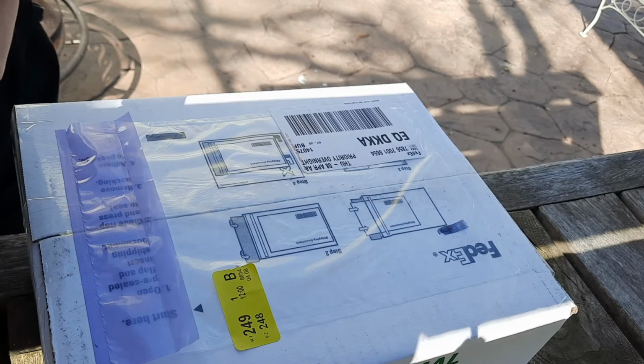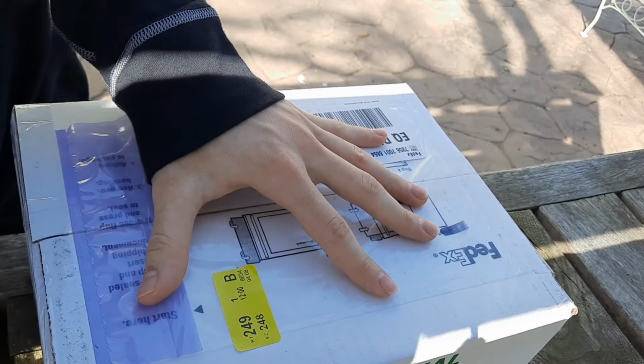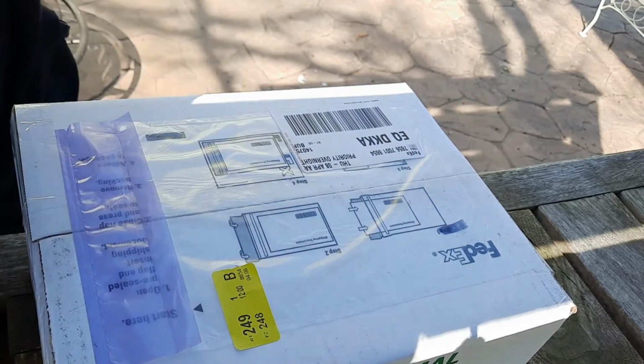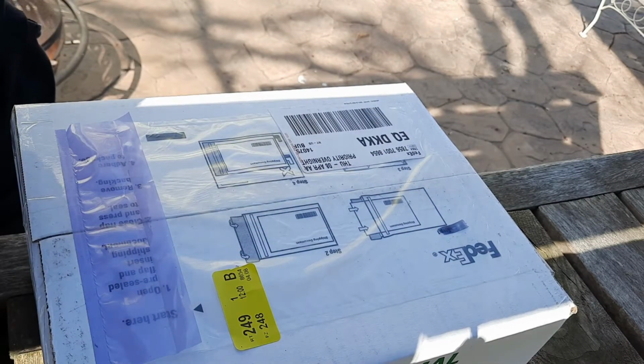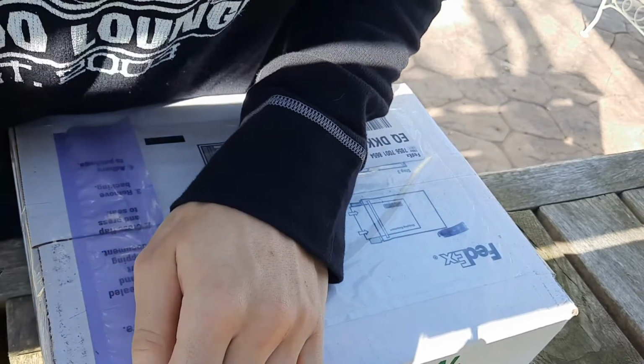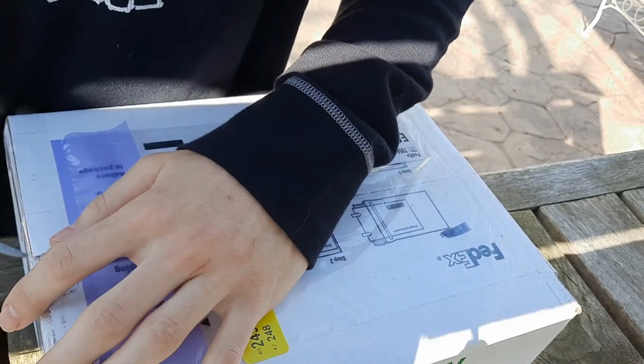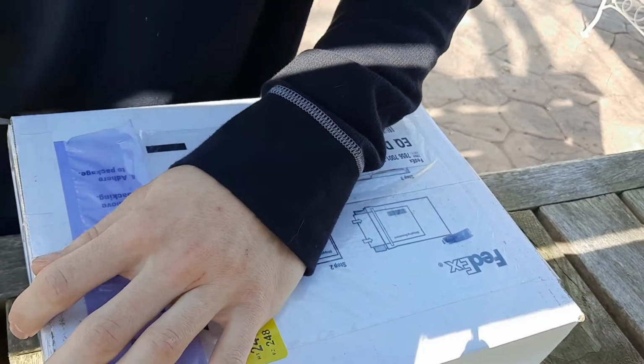I hope my phone stays up straight. Coming at you with a nice little unboxing this morning outside. It's beautiful here in Western New York. I hope it's nice and warm wherever you guys are at. So let's just get into it.